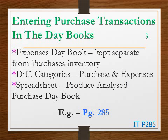3. An expenses day book may be kept to record expense purchases, which are kept separate from purchases of inventory. Or purchases and expenses may be recorded into different categories in the day books. As with the sales day books, a spreadsheet can be used to produce an analyzed purchase day book.